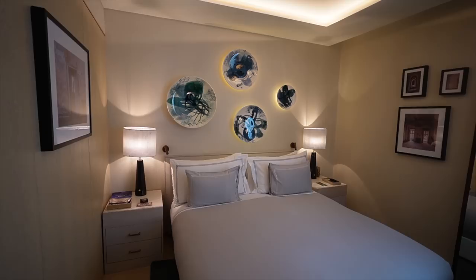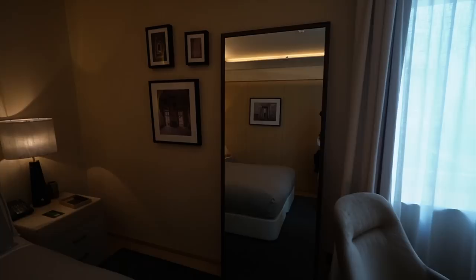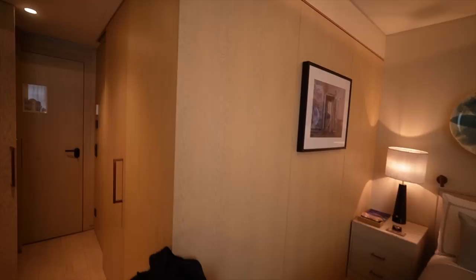This bed looks super comfortable, but I'm not going to lie on it because I know once I lie on it, I'm going to fall asleep. But yeah, I just love how neutral and relaxing everything is. And a full length mirror. Hello. Very exciting. I'm going to try and do outfit of the days on this trip. So I'm very grateful for this. And yeah, spinning around. Obviously, I think you can guess what's behind here now.